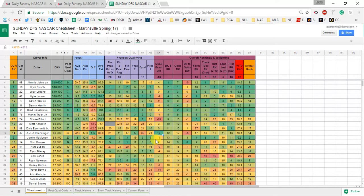your place differential guys, which isn't quite as important this week, but AJ Allmendinger is good here, so he's a guy I'm definitely going to be looking at, who can probably get inside the top 20, upside of top 15, top 10, which is going to give him nice points finishing day on DraftKings.